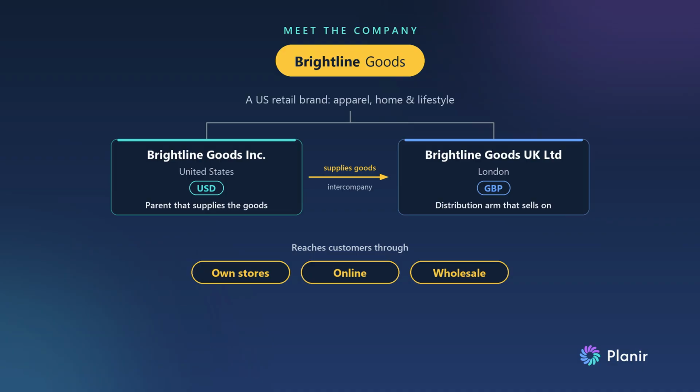So let me make this real. Meet Brightline Goods, a US retail brand that started with a single store and now sells across the country, in its own shops, online, and through wholesale partners, and lately overseas too, through an arm in London. They're exactly the kind of business that outgrows a spreadsheet.